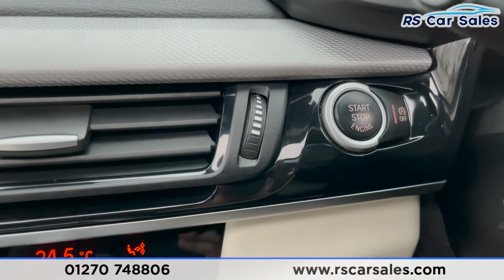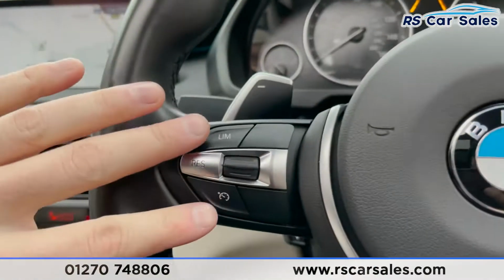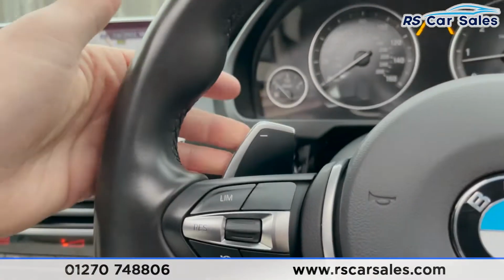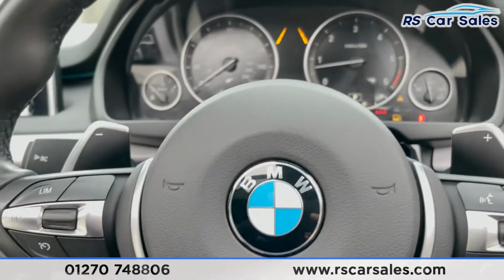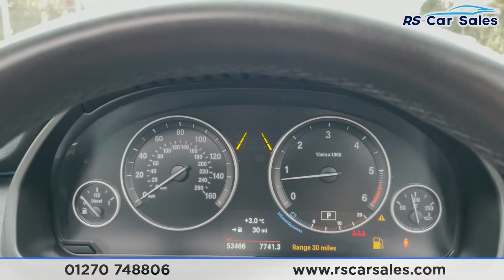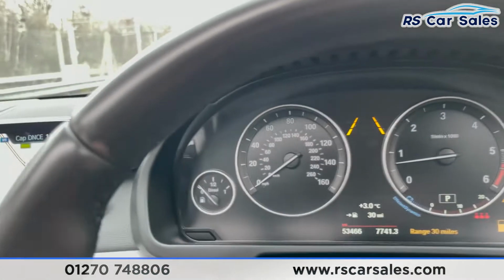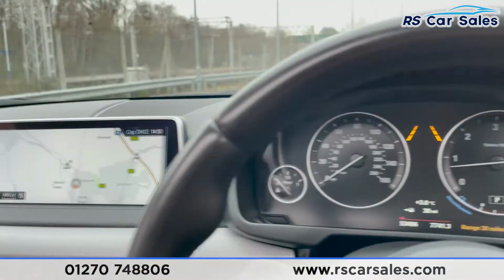Now just next to it is the stop start. Now we do have a multi-function steering wheel with cruise control and speed limiter just there. We also have paddle shift if we take the car into manual mode. Now this vehicle is free from any worn lights on the dashboard and is covered just over 53,460 miles. Now you do have the lane keeping assist just up there as well.